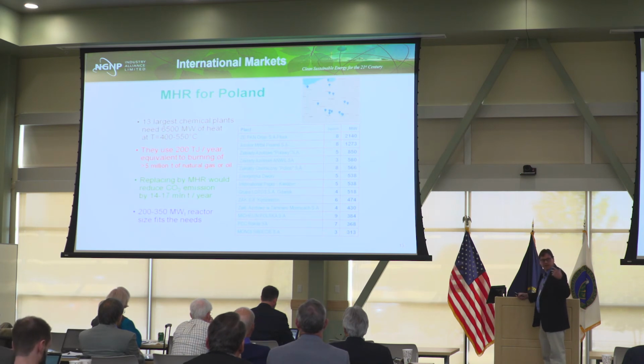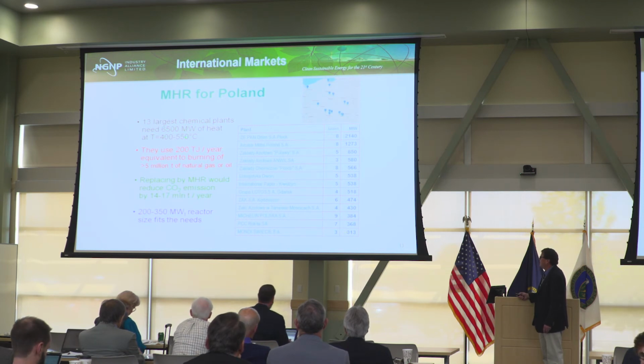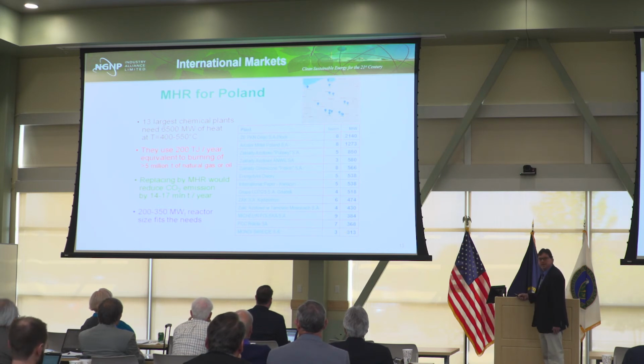And Poland has been doing some studies on their own as to where they could deploy MHRs at chemical plants. And this just shows 13 of their largest chemical plants with about 6,500 megawatts of heat requirement in the temperature range that the steam cycle gas-cooled reactor can provide. And based on their studies, they thought reactor modules in the 200 to 350 megawatt thermal size would fit the need.